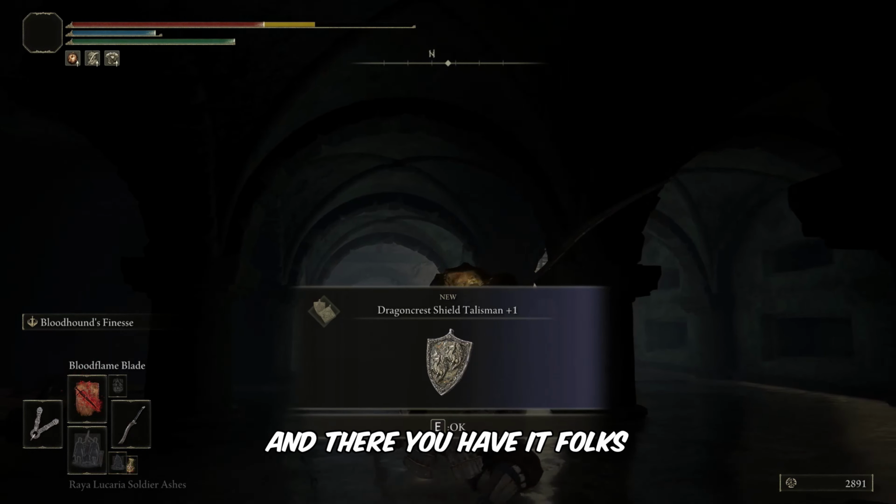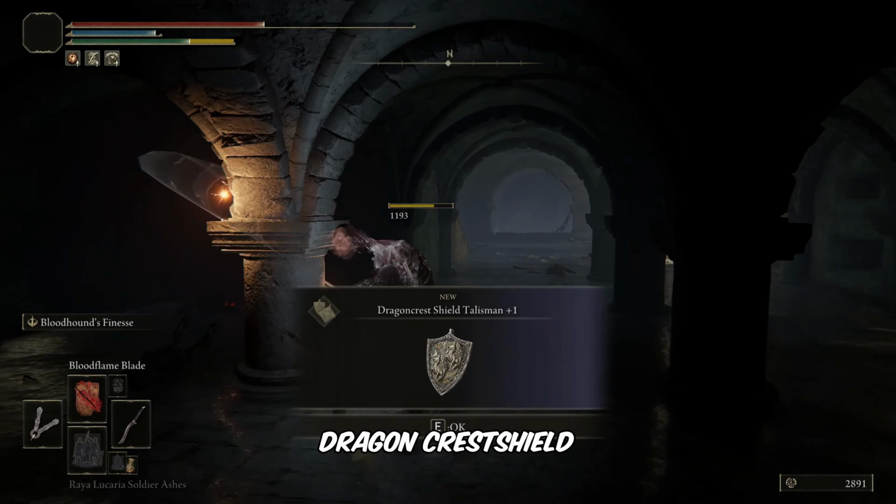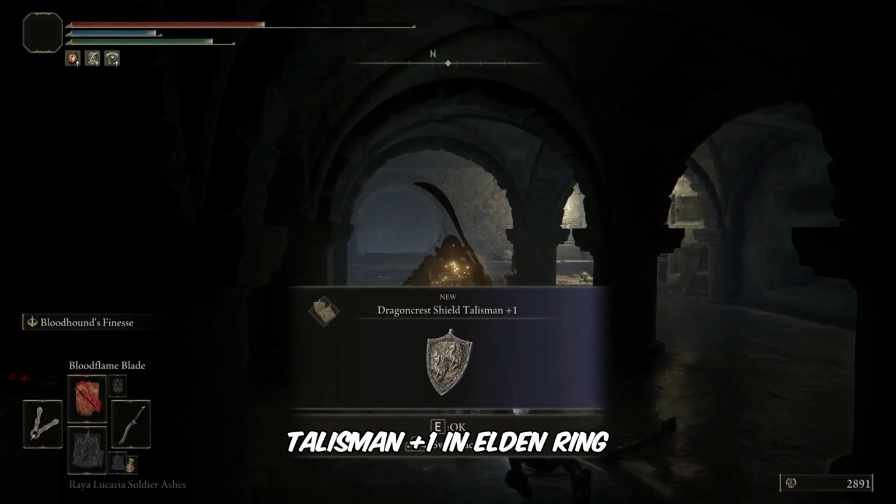And there you have it, folks, a complete guide to obtaining the Dragoncrest Shield Talisman +1 in Elden Ring.